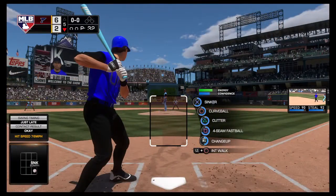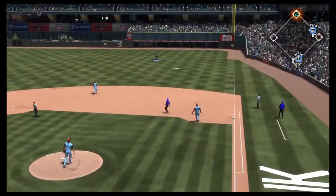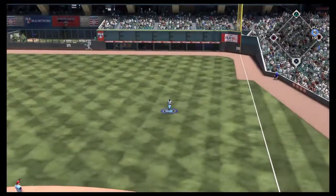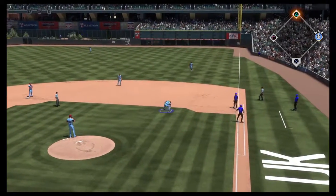So that brings up the Hall of Famer Alan Trammell. Hit it hard but lined out in his first at-bat. This one's flared off to the right side. Gwynn has to come in a few steps, but he has it for out number 1.